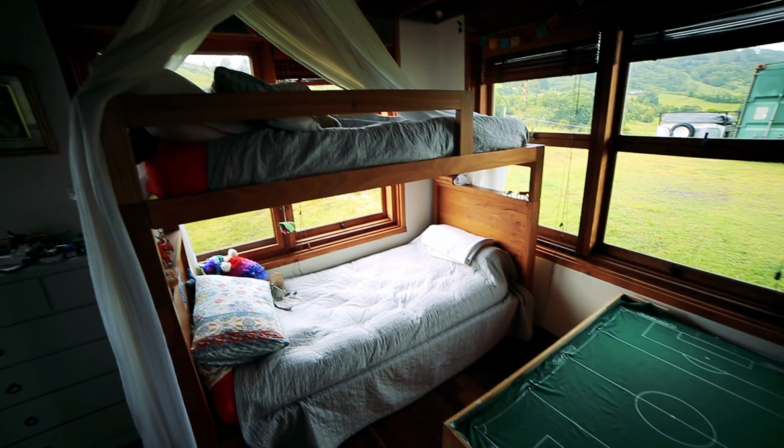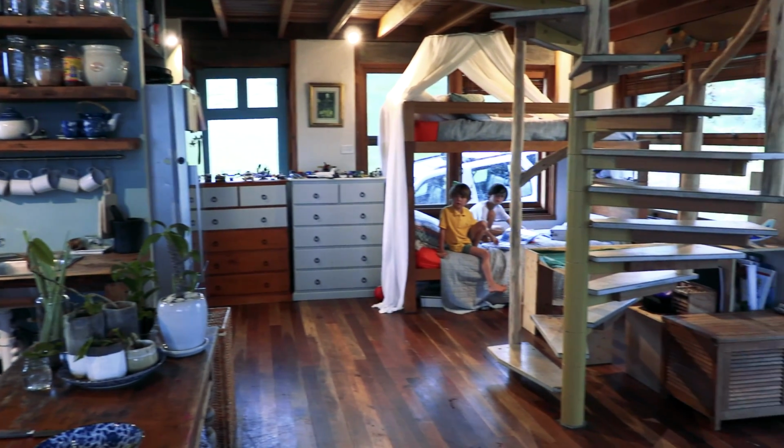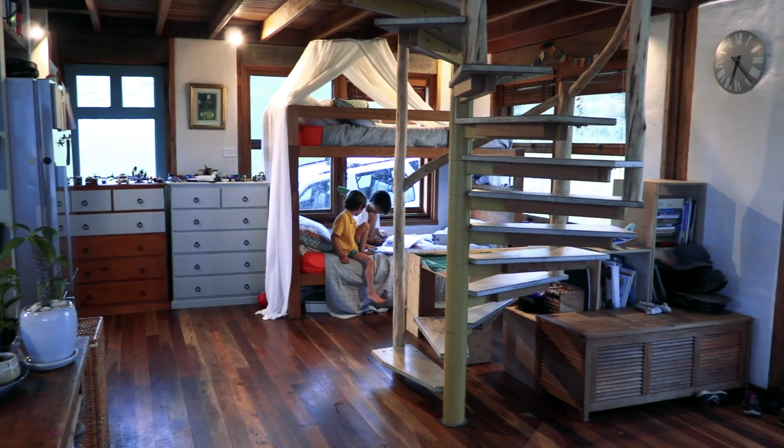You're a family of 4 living in 60 square meters. How's that working out with the 2 young ones? It's cozy, and as they get bigger, I think we're going to need to expand. We're still together as a family, so that's a good sign. While the kids have been young, it's been perfect.